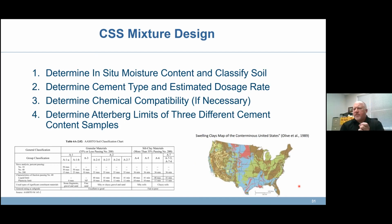We need to look at different cement types. Typically, type 1 and type 2 cements are common for cement treated bases or subgrades. But if you have different types of soils where you have incompatibilities through, say, high sulfate, if you will, in different parts of the country.